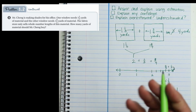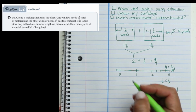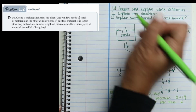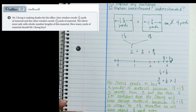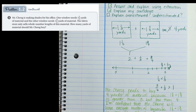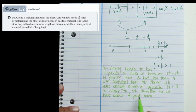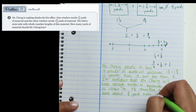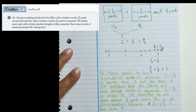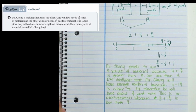So here's the answer. Answer and explain using estimation. Okay, so I explained. Now to explain my confidence. I'm pretty confident. See, I pressed that confident. So did I overestimate or underestimate? Well, I definitely overestimated because he's going to have some left. So go and pause here and copy it down. And I did explain that. So there you go. That is B1.